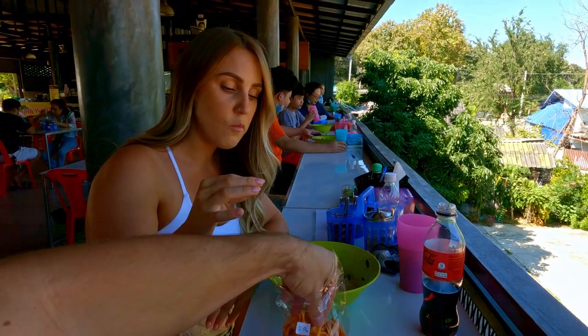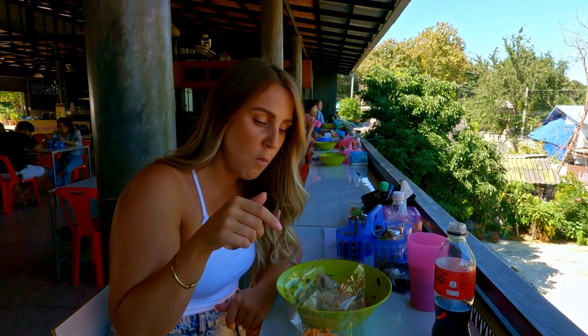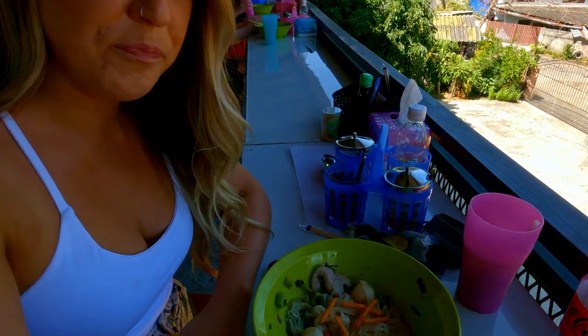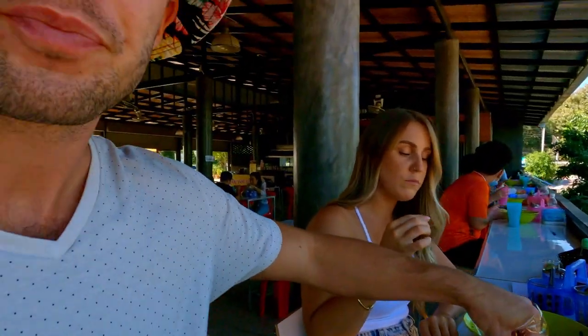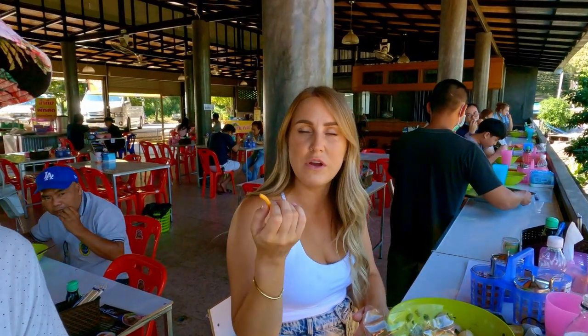Oh, they're different, but they're really good. Yeah, they're still really good. The last ones we had were a lot spicier and more seasoning. Yeah, these are more like the same type of thing, but just less of the fish sauce, the seasoning. They're more like your regular pretzel stick, if that's what you would call it.